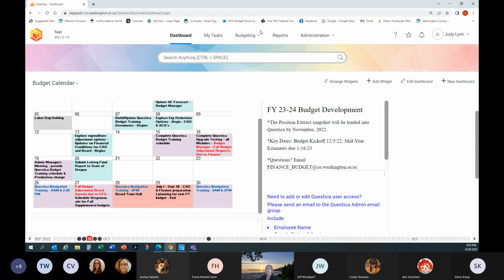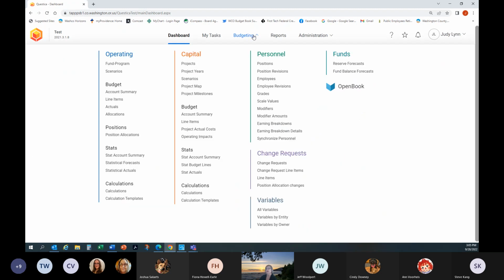Most of your work is going to be done under budgeting, which is this center drop-down menu. And when you have access in your own programs, if you don't have access to the capital module, you won't see capital. You probably won't see the personnel module because most people have read only for personnel through their operating program.